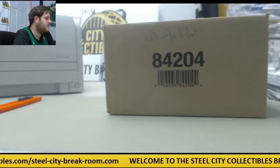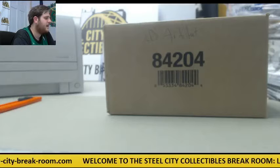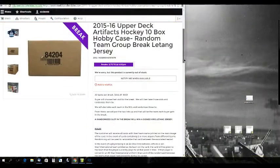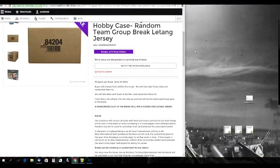We're about to do our 2015-16 Upper Deck Artifacts Hockey 10-box case. Random team group break, giving away a Chris Letang jersey. Let's go to the rules real quick. 30 spots for the break, slots 1 through 30. The buyer will choose their slot for the break. We'll take these slots and randomize them 5 times. Also take each team in the NHL and randomize those 5 times. From there, we'll pair up the two lists so every buyer gets a team in the break. A randomized slot in the break will win a signed Chris Letang Penguins jersey.